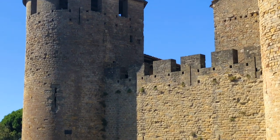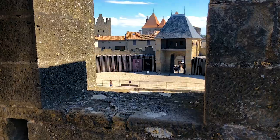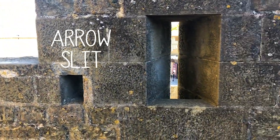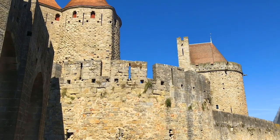But the crenelles work both ways. Being able to see your attackers means your attackers can see you too, and attack you. How do you get one up on your foes then, from within your chemin de ronde? Enter the arrow slit. From the outside, they're not much to look at, and that's kind of the point.